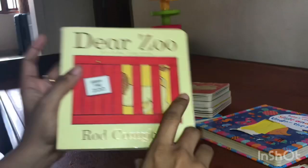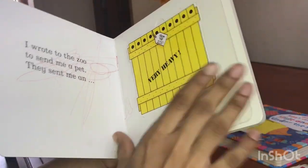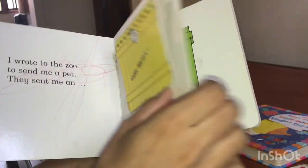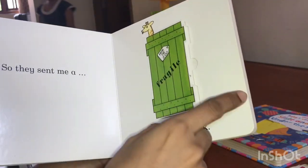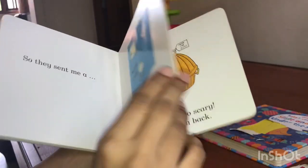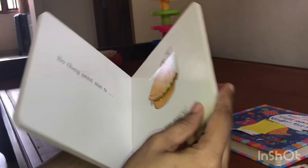The second one is Dear Zoo by Rod Campbell and it introduces different zoo animals to young kids. Excuse all the disasters in here, but it's a great book which stimulates all their motor skills and you could definitely talk about the zoo and different zoo animals. And honestly, it's a very nice gift to kids who love animals and things like that.